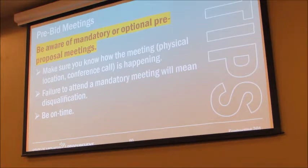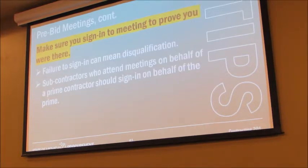Like I said, failure can mean disqualification, and also be on time to it. This is for the bidders. Because if they show up when it's almost over, they'll probably be considered as not being there. They come in and they have to fill out a sign-in, so make sure they sign in. And after the meeting starts, the buyer often draws a line, and they'll call it under the line, like they came in under the line.